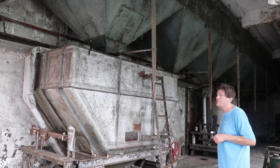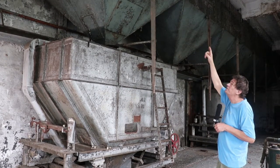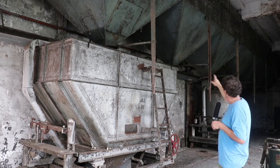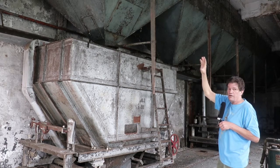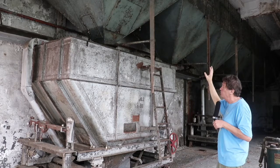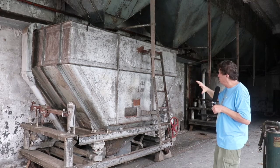We're in the scale room here, and the grains would have come from the milling operation, as I said, up into some bins above here, and then they're brought down into these bins. And there's 8 total bins, and they're identical size. 5 of those bins are for corn, 2 of those bins are for rye, and 1 is for barley. So that gives you some idea roughly what the recipe was for the Old Crow bourbon.